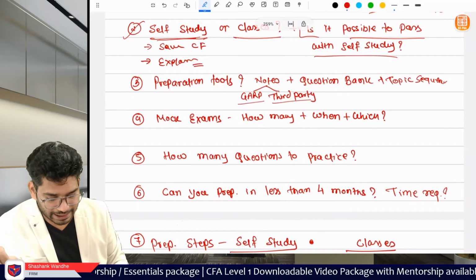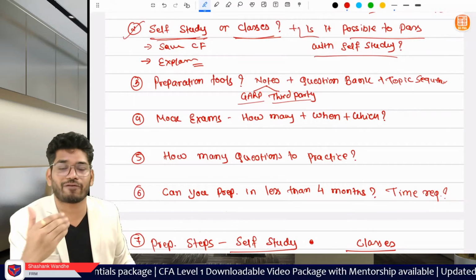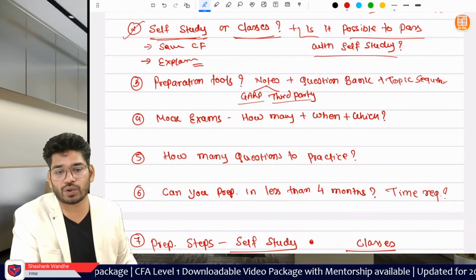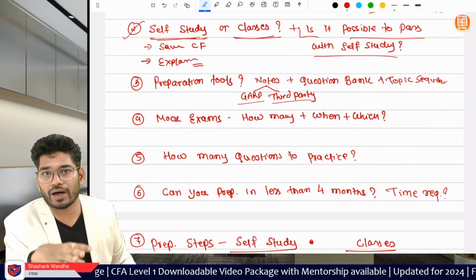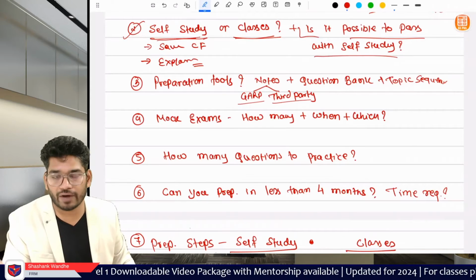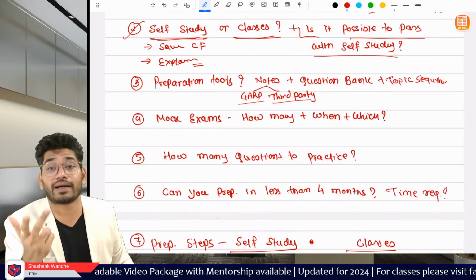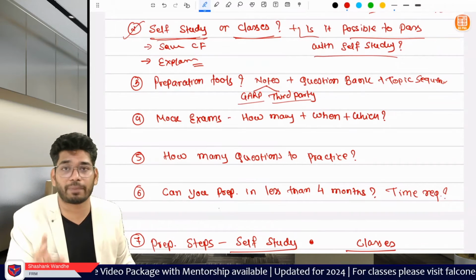Now with the classes, the disadvantage of the classes is only that you have to pay fees, the extra cost you incur. The rest of the points are advantages only. And here I am assuming the Falcon's classes, so I can't speak for everyone else. But with the Falcon's classes, one, you will get conceptual clarity. You will be able to save a lot of time in your preparation.